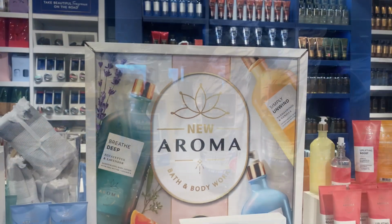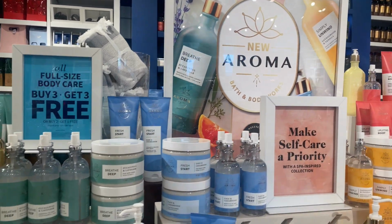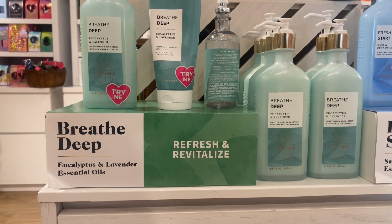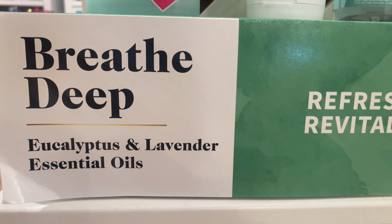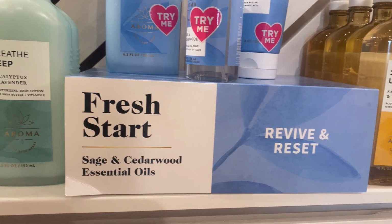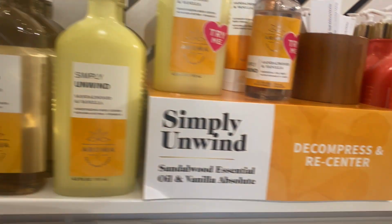Bath and Body Works Spring Aroma collection. Y'all do know Aroma is the new name for their aromatherapy line. I'm not sure if they're going to change the whole branding of that. I don't know, because on the website something says aromatherapy and something says aroma.